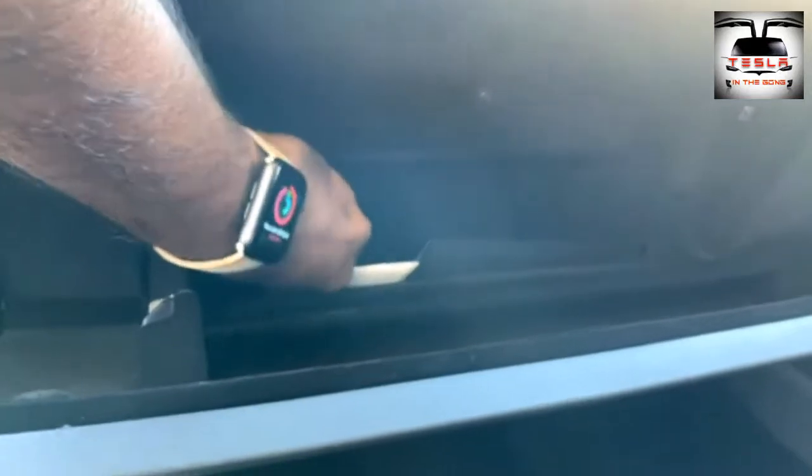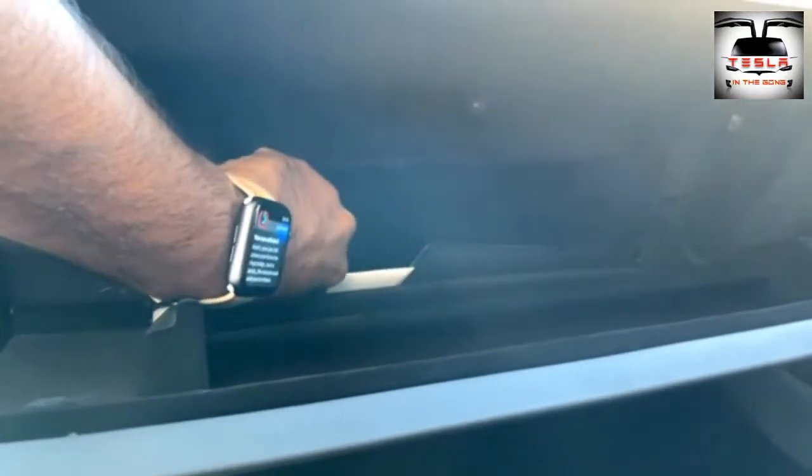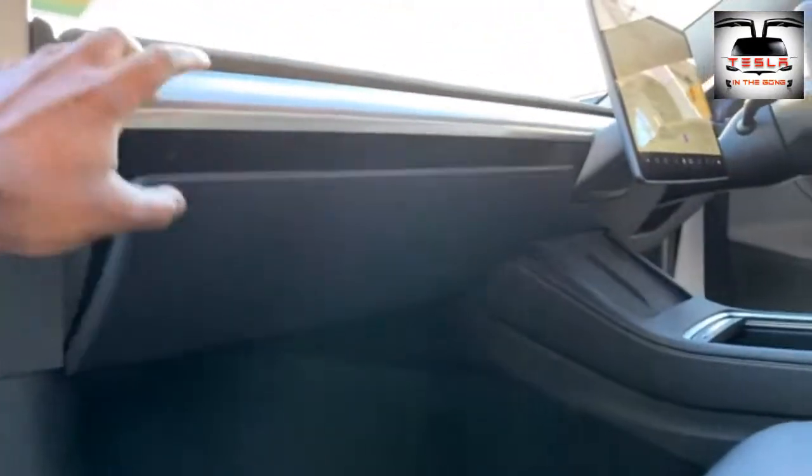I'm probably going to change this to SSD very soon, because I like SSD for the car, because I think that gives it more space, and it's better, because flash drives are notorious for failing. So I'll probably change that to an SSD. I have an SSD at home, so I'm going to probably change that, and we will lock it up.